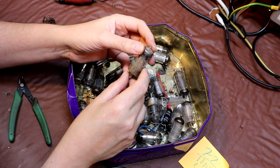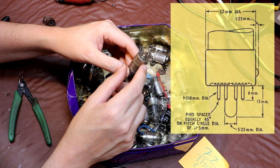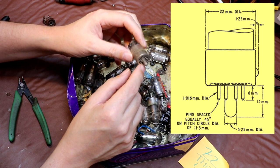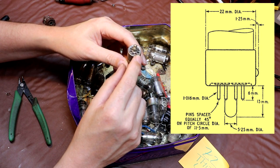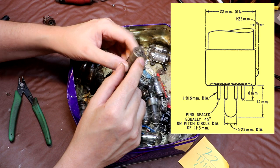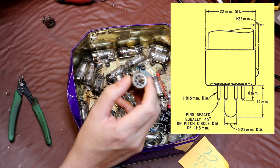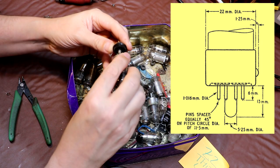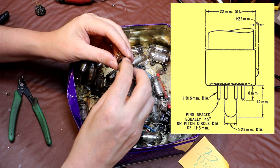Okay, we've got another valve here which is a 10LD, and looking at these, I haven't actually seen many of these, and I'm not sure what base type that is. I think a few people have said that it's an early B8A base, but it has this pip on it, and yeah, I think it should fit. Will that fit that one? No, it won't fit that one, but it will fit that, I'm guessing.